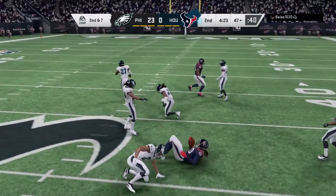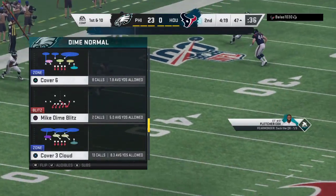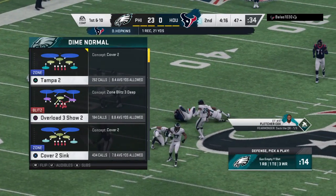Now a man open down the middle of the field. And he'll be taken down, but not before they work it across midfield. A gain there of 21 yards.